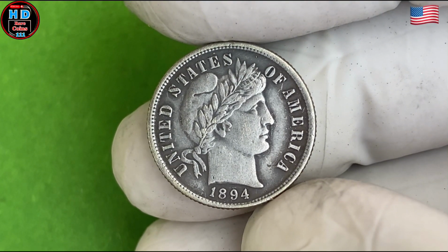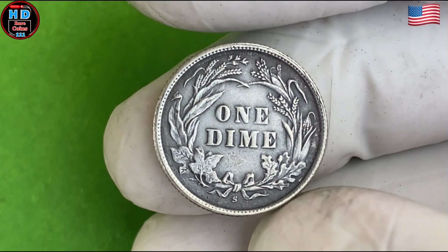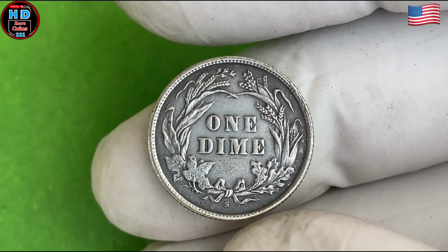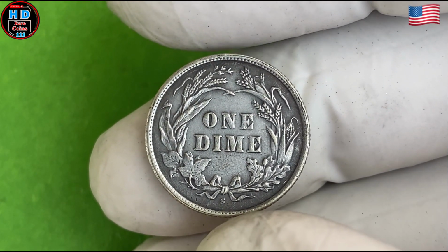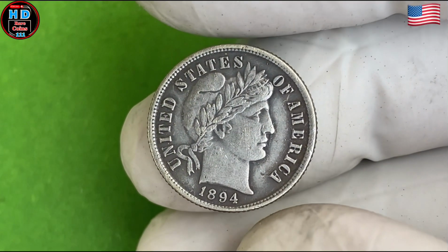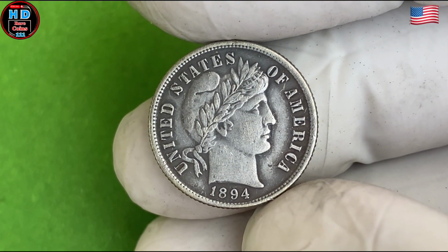The price of a 1894 dime varies depending on its condition, but in the case of the finest specimens, the value can reach incredible heights. For instance, the most famous examples of the 1894 dime have been known to fetch astronomical sums. One of the highest prices ever recorded for a 1894 dime was an astounding $269,000. Yes, $269,000 for a single dime. This extraordinary price reflects the rarity and demand for this coin.